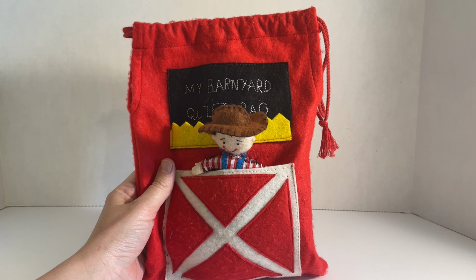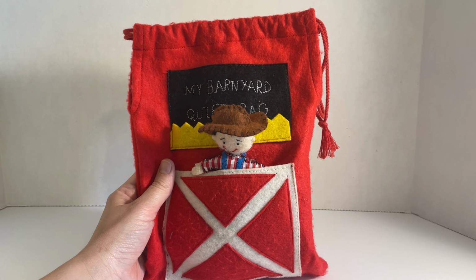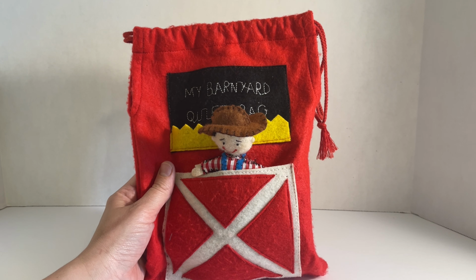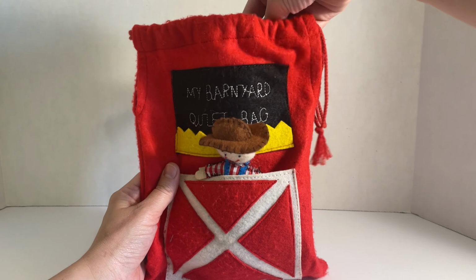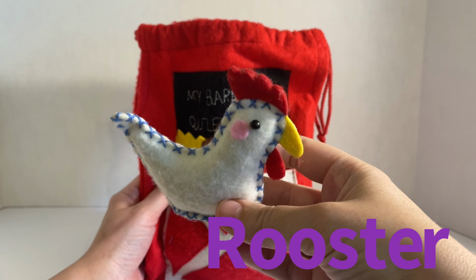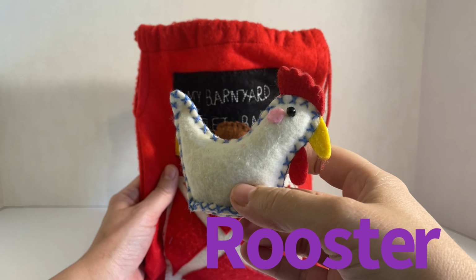Okay. The next item is white. Sometimes they like to eat grain and seeds and fruit. They crow right before sunrise. What's in the bag? And it's a rooster. Cock-a-doodle-doo!